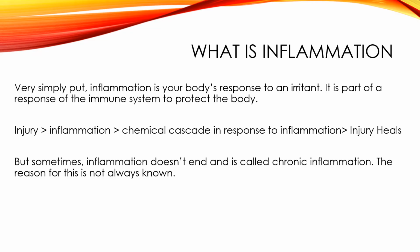So what is inflammation? Very simply put, inflammation is your body's response to an irritant or injury. It is a part of the response from the immune system, and it's to protect the body. It is a normal response that causes injured tissue to heal. It starts off with an injury, for example, a splinter in your finger. That damaged tissue releases chemicals that start the inflammatory response. Then white blood cells make substances that cause cells to divide and grow, which ultimately causes the tissue to rebuild and repair. Once the wound is healed, the inflammatory process ends.